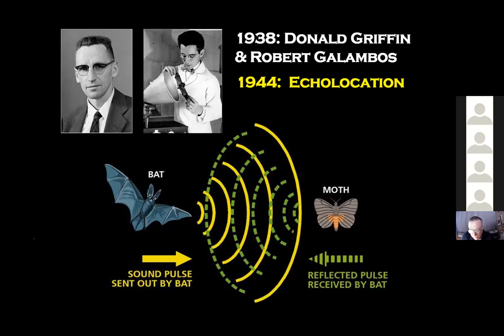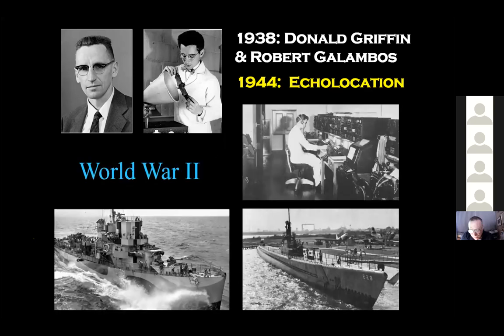So to place a little context for the time of the century that he was discovering this: World War II. Exactly, everybody got it. World War II was going on, so it was a really big deal. So here's a couple of bat researchers at Harvard, and there were also an incredible number of engineers, both on the German side and the American side, trying to reach for the next technology that would win the war for them. So let me read you this quick little excerpt.